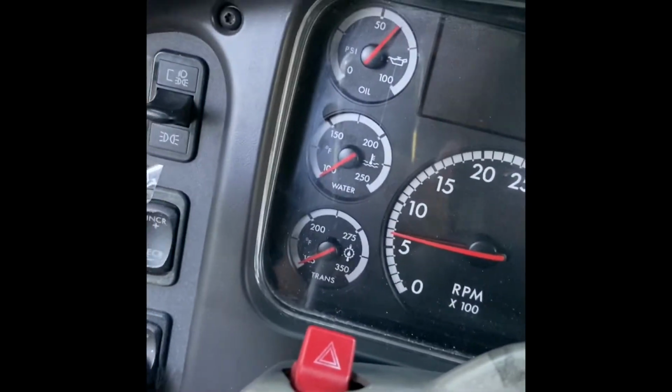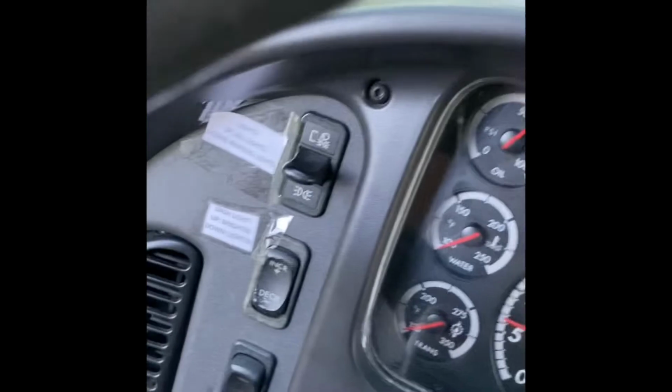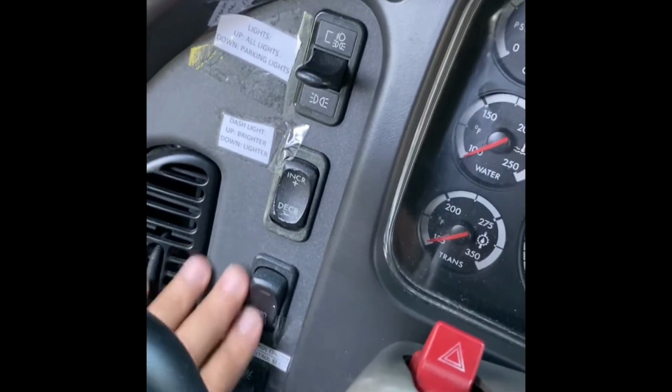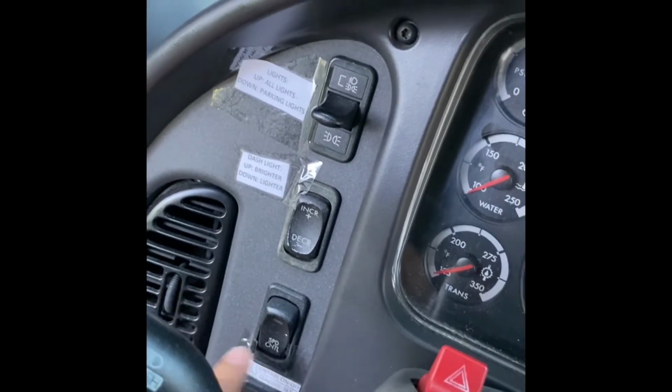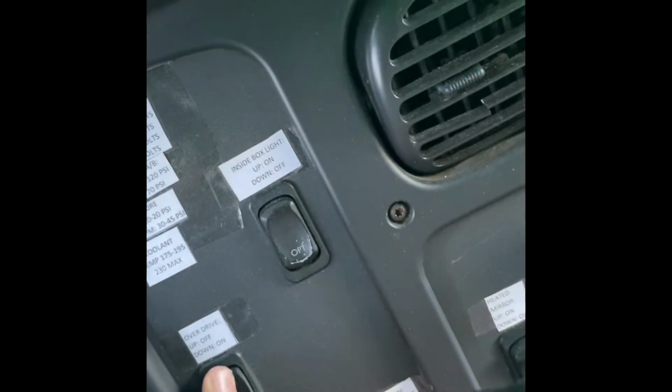The lights obviously work. I do need to replace the headlights, they are getting a little foggy. The cruise control does work. I don't use it, but it does work. I had tried it on. Obviously this switch is for the light inside the box in the back. This is for overdrive, on and off. I believe it needs to stay on.